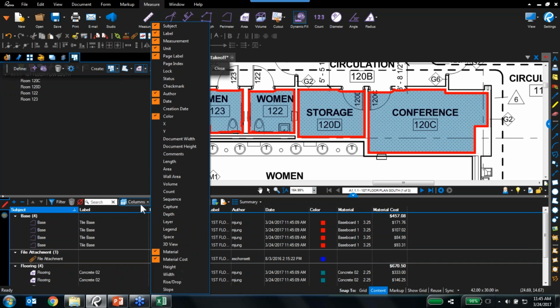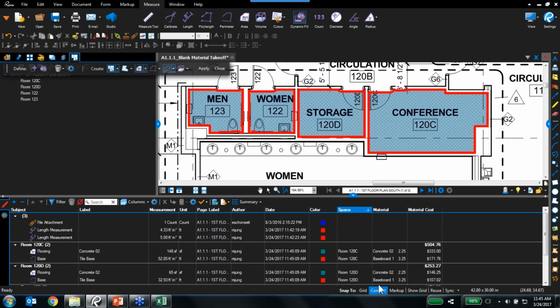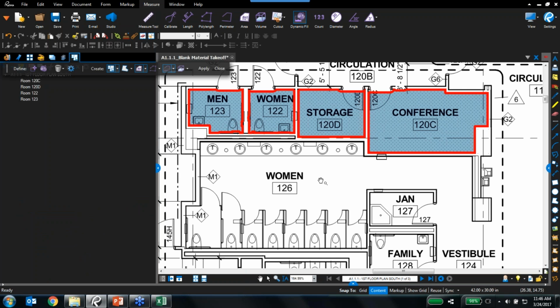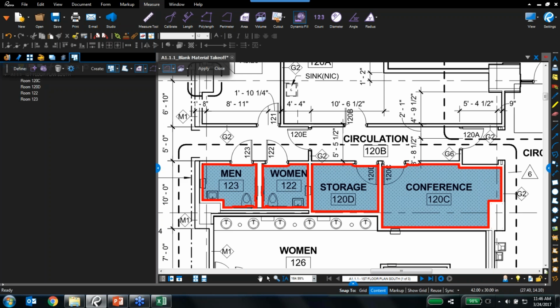And now I'm just going to turn that spaces column on to show you how it works. So here's our different rooms. I can now sort by the space. And look at this with my material cost already set up. Doing that math, I now have a subtotal for each room. How much does each room cost in terms of baseboard and flooring? And we could do this again and again all over the place to quickly take all of our measurements right here with dynamic fill.